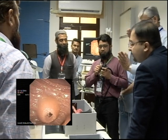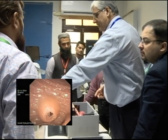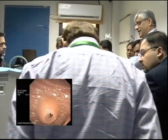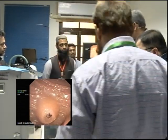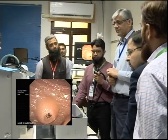At 11 o'clock, the pancreas is straight. Sometimes you still go straight, but you're literally going at this area. This is where you're aiming. It's not always possible to go exactly there. Sometimes you can use the bow in your sphincterotome to help you, and we'll touch on some of these things when we are actually doing the cases.